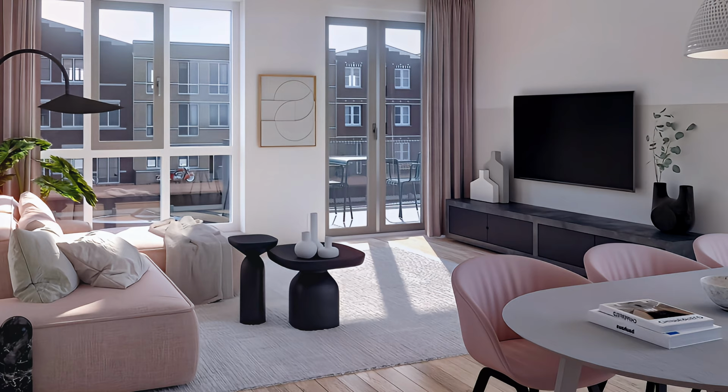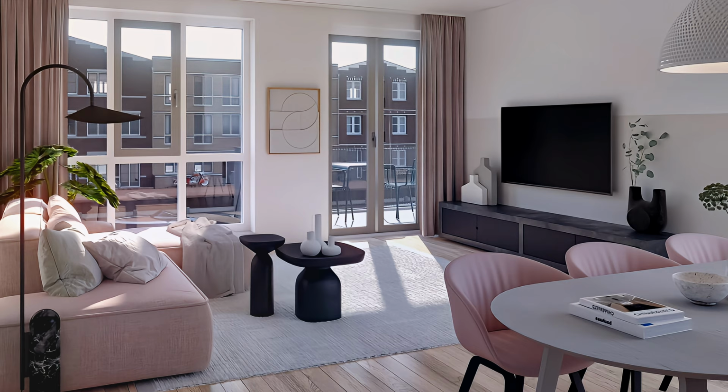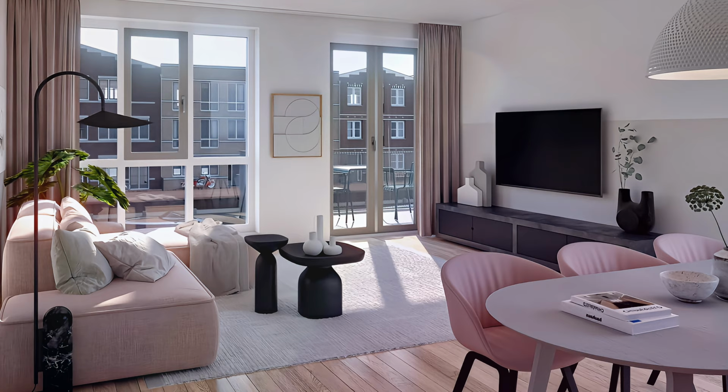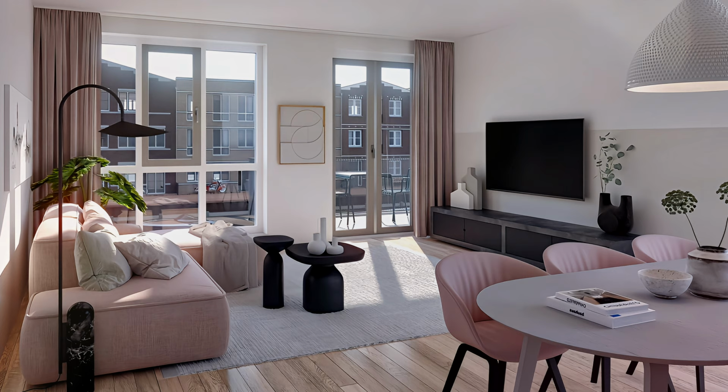A flat screen TV is mounted on the wall above a sleek black console table. Decorative pieces and potted plants adorn the console. A light colored rug covers the floor. Large windows allow abundant natural light to flood the room. The soft hues of the interior are beautifully accentuated by the sunlight.